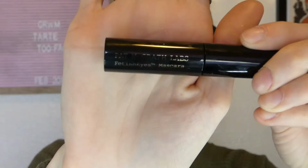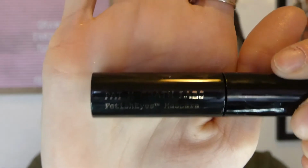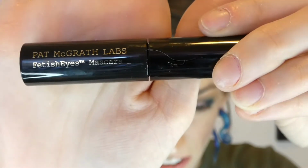And I have a new mascara somewhere around here. Here it is, I found it. This is the Pat McGrath Labs Fetish Eyes Mascara. Can you guys read that? There we go. Yes, so I'm really excited about this. Sephora sent this to me when I ordered the Hourglass Vanish Foundation, which did not work out, but I still get to keep this, so that's kind of awesome. So let's pop this on and see how we like it. Pat McGrath Mascara, I mean, I love her eyeshadows, so.